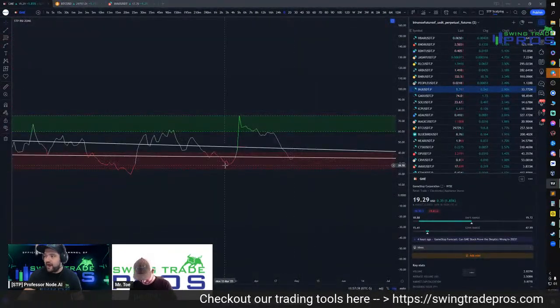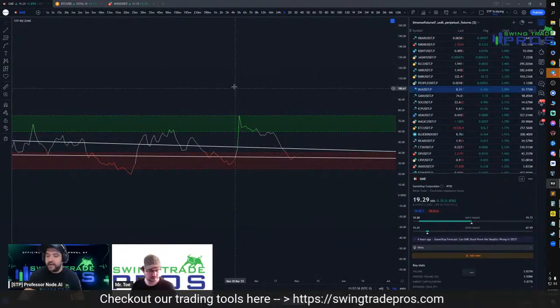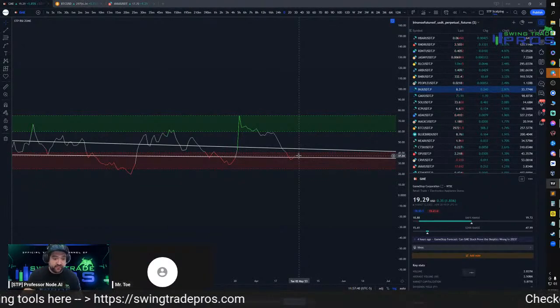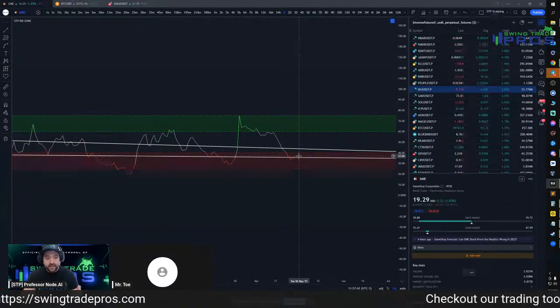RSI making a higher low. 1, 2, 3. Beautiful. Right? And the daily RSI is also below 45. Right? In the buy zone.